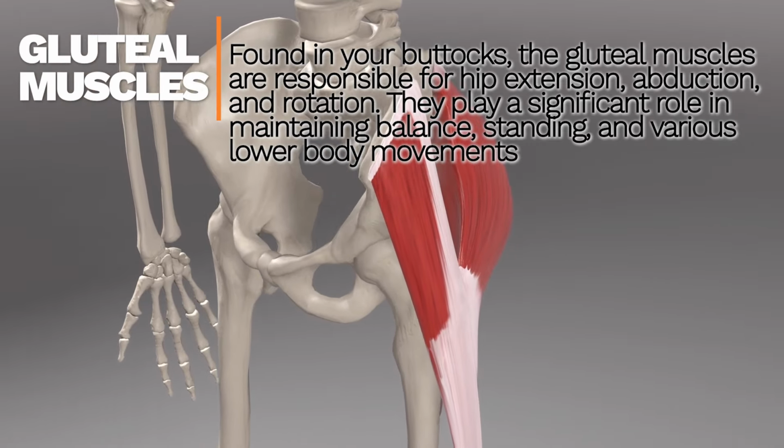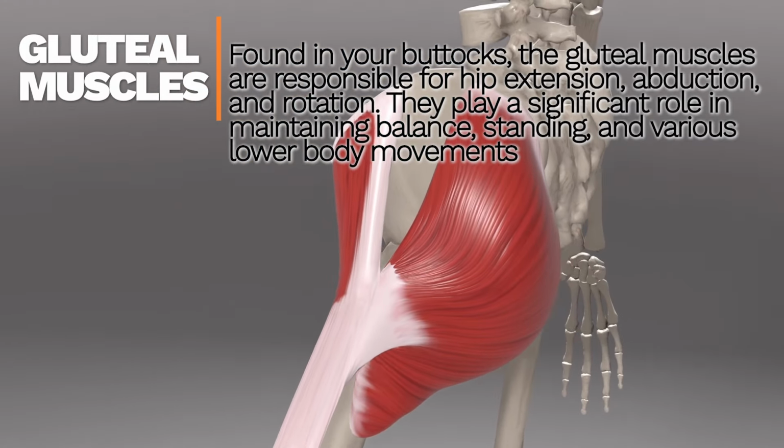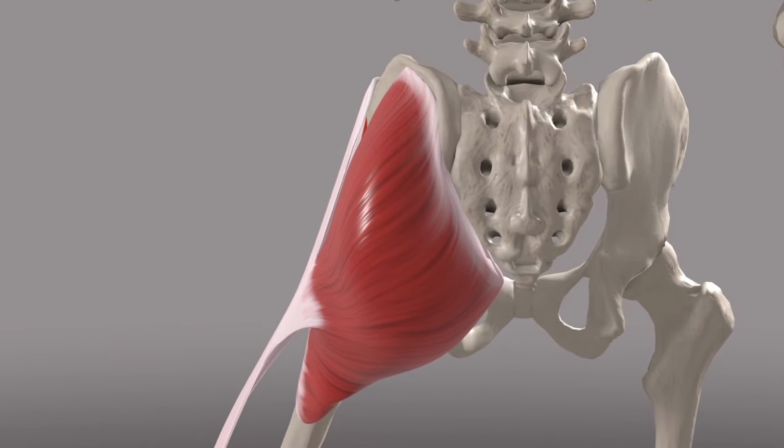Gluteal muscles. Found on your buttocks, the gluteal muscles are responsible for hip extension, abduction, and rotation. They play a significant role in maintaining balance, standing, and various lower body movements.